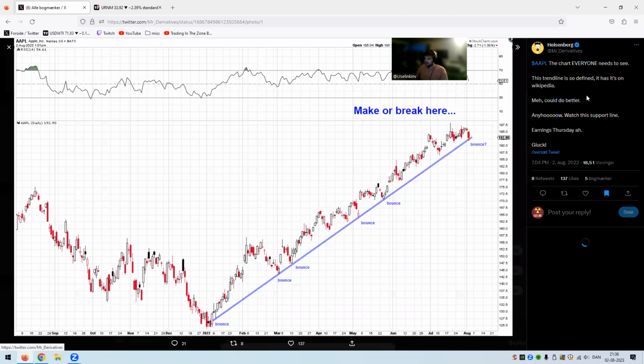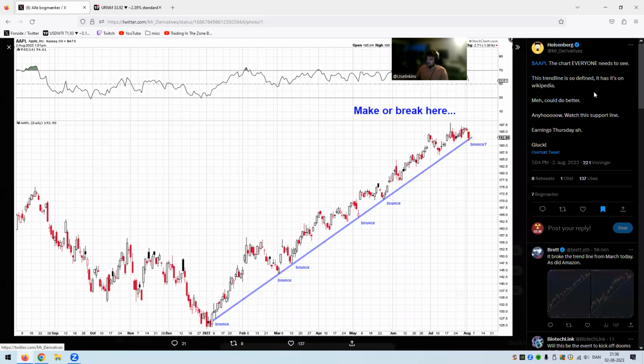Heisenberg, Apple, the chart everyone needs to see. The trend line is so defined. It has it on the Wikipedia. That's quite nice. It could be better, but anyhow, look at this one. Earnings Tuesday, that's tomorrow. So you can see the uptrend, right?